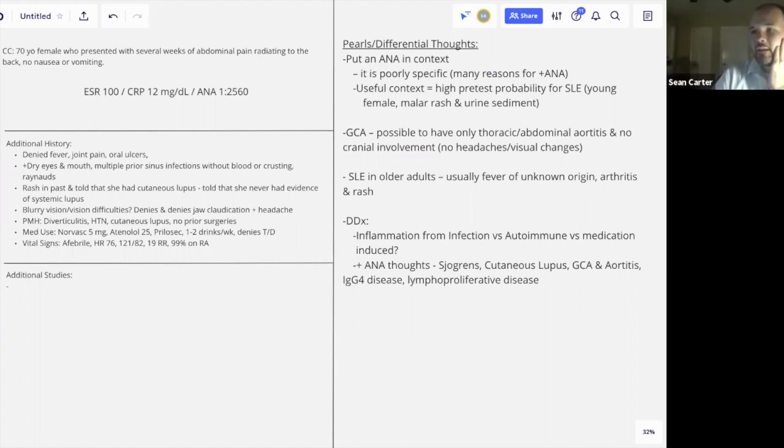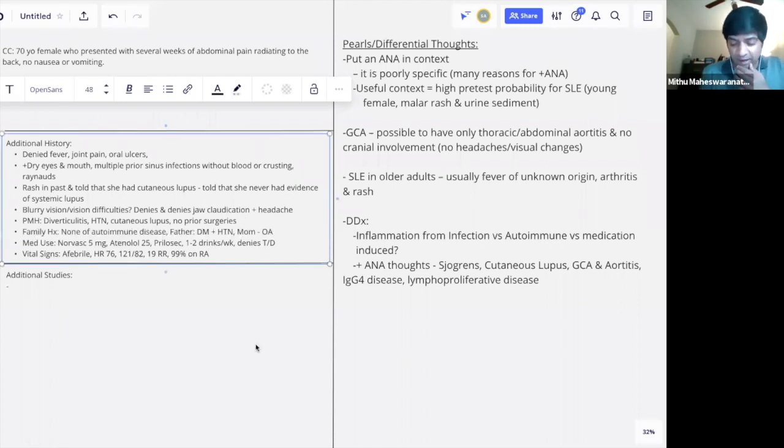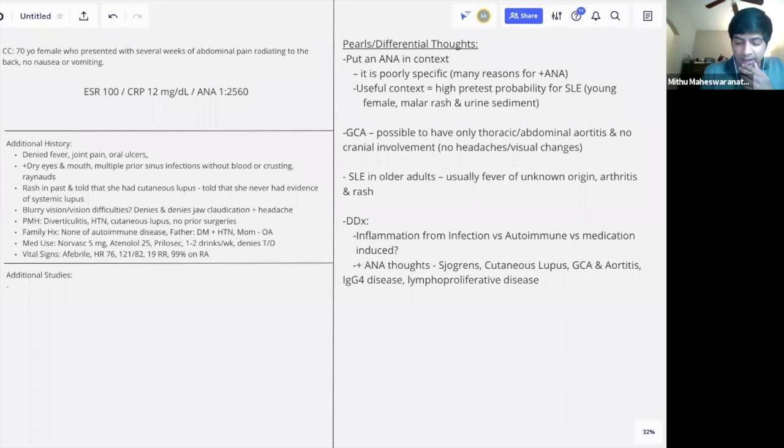So I guess one of the things we had mentioned a little bit earlier is the context. Could we get a little bit of the backstory about how she got this ANA check this time? Sure. So she presented to an outpatient rheumatology clinic visit. At that point, she had gone to the emergency room with some of this abdominal pain. And so really it was because of the history of cutaneous lupus that she had the ANA checked in that context.